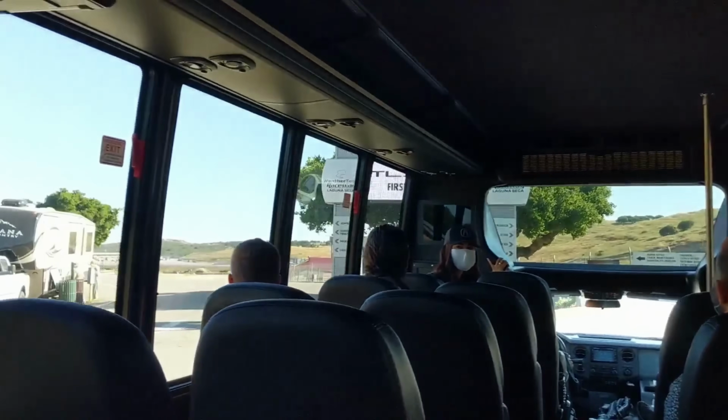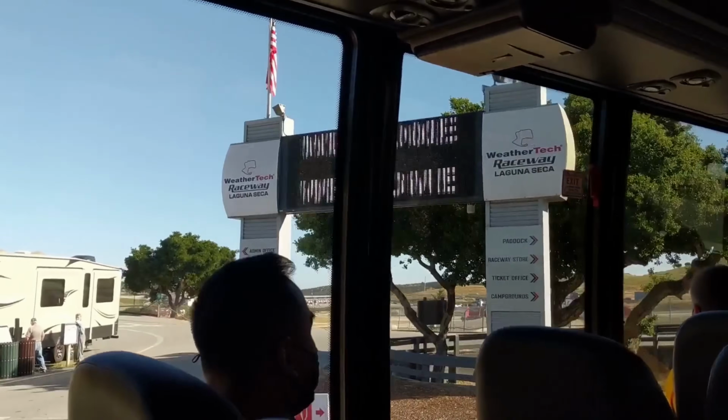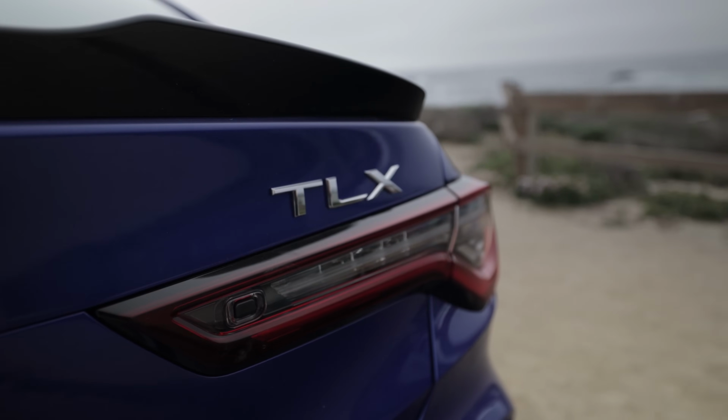My first press event when I went full-time was the TLX Type S. Acura invited me out to Laguna Seca, and I got to drive the TLX Type S on my favorite race course. It was like a dream come true, and I just drove the refreshed TLX Type S.